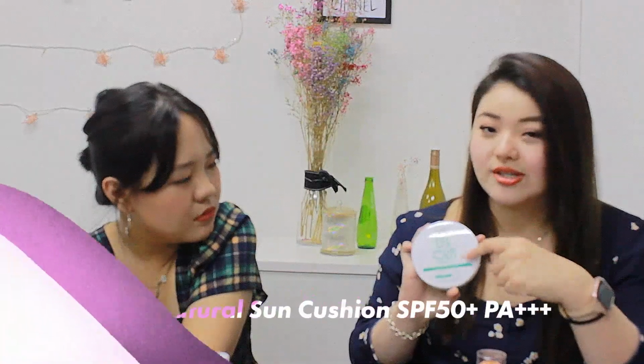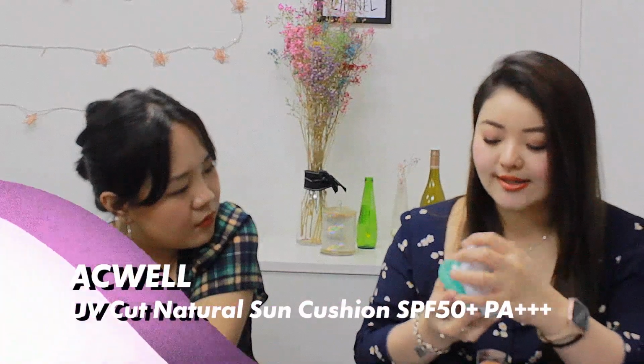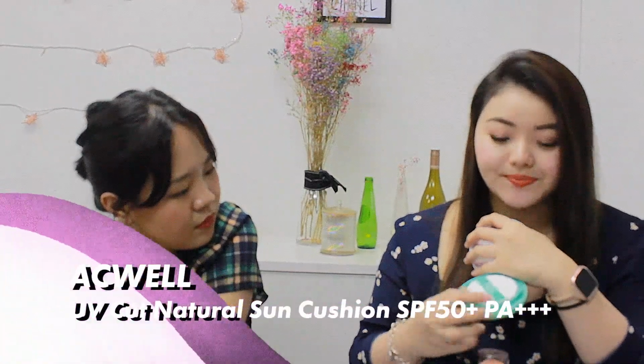So this one is from Acwell. It's their newest range. It's called the UV Cut. What this is about is that it's like a cushion. It comes with a pad, so it's like a regular cushion compact. And then when you open it up, it's just a colourless thing.